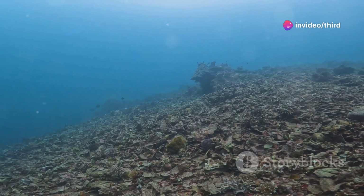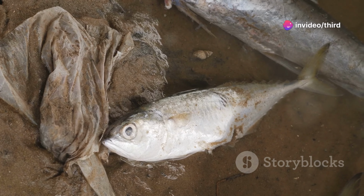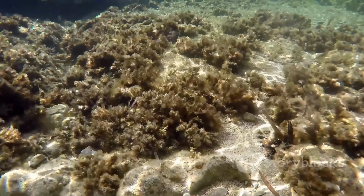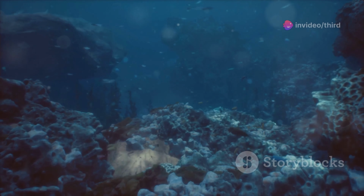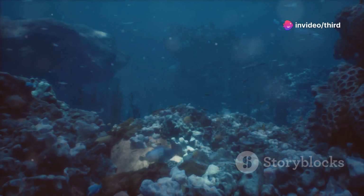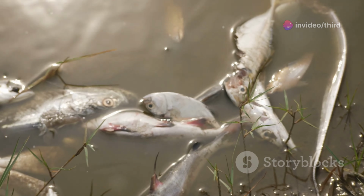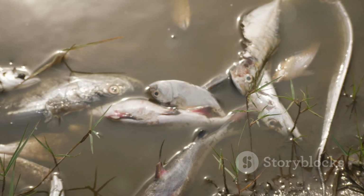Section 5. Suffocating the life out of the sea. Red tides can have a suffocating effect on marine life. When the dense blooms of algae die and decompose, they consume vast amounts of oxygen in the water. This process, known as eutrophication, creates dead zones where fish and other marine organisms cannot survive. The lack of oxygen can lead to mass die-offs of marine life, disrupting the delicate balance of the ecosystem.